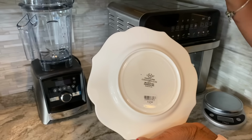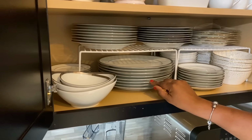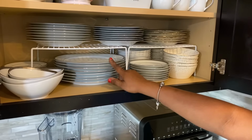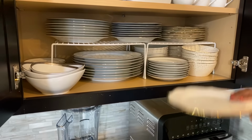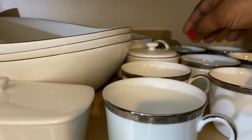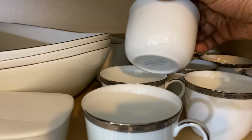I know it's on the pricey side, but I scored so good on this china, and you know how much expensive fine china can be. Some people collect expensive shoes, some people collect whatever. I collect a lot of good serveware and cookware, so for me it's okay. Do what you like. Right here is the fancy sugar container.